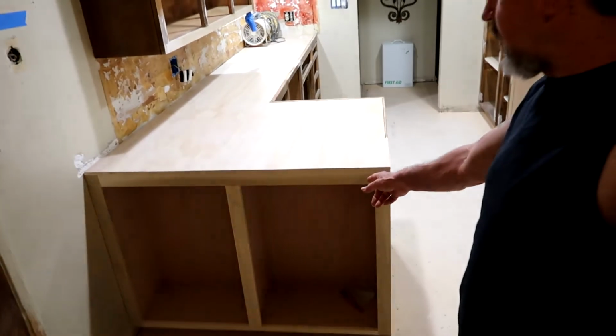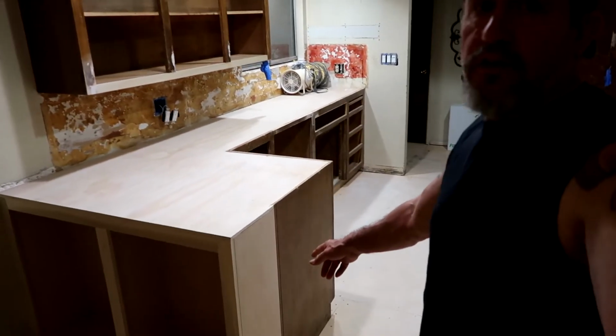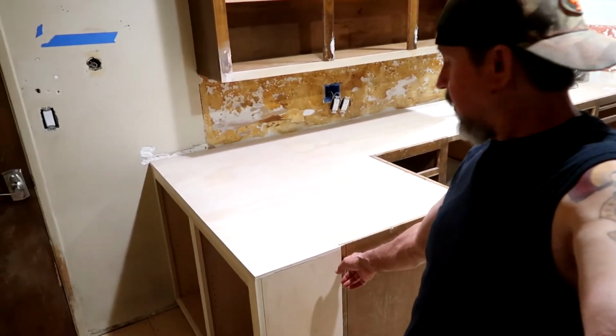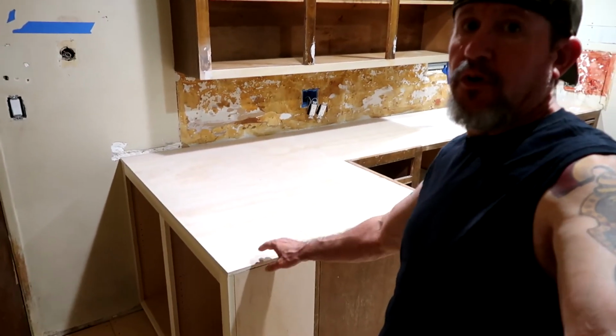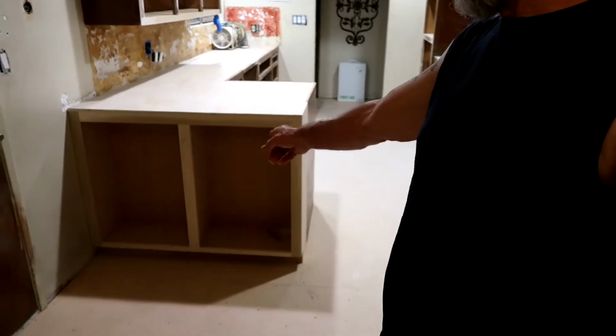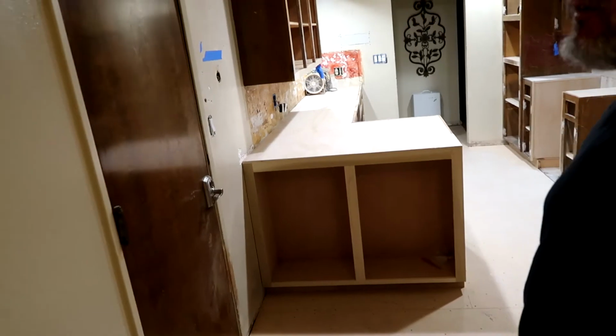They put an addition to the cabinet here. This cabinet used to just come to this point right here, and so they added this part right there. So we're gonna have some more storage over on this end. So yeah, it's coming along.